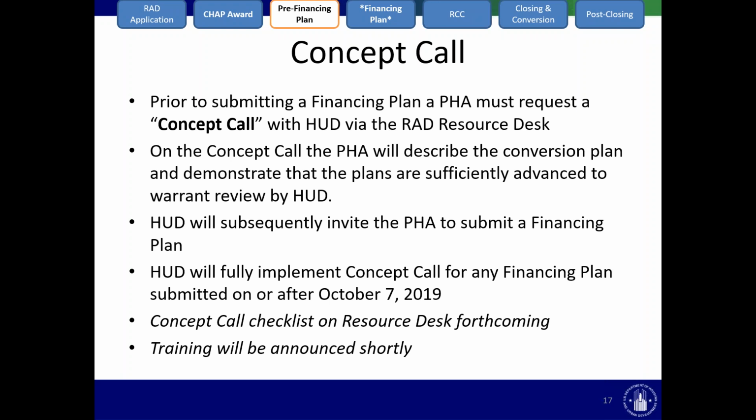This will be fully implemented for any financing plan submitted on or after October 7th, 2019. We wanted to give PHAs at least a month since the notice was published to acclimate to this. We'll soon have a concept call checklist on the resource desk, and we'll be announcing some training on the concept call shortly.